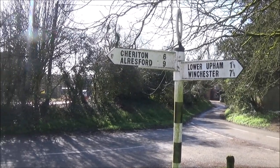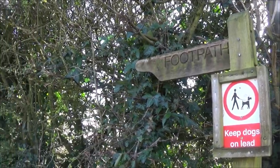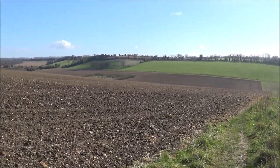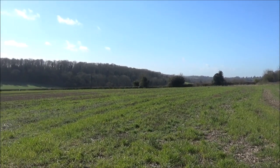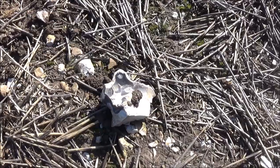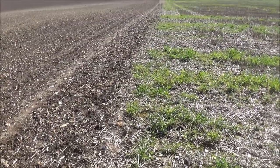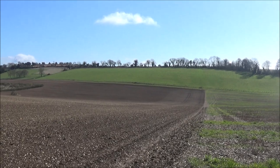So just past the pond, at the sign, we bend round to the left on the Cheriton to Alresford Road. And we take this footpath into the field. Then we follow the well-worn path. We're in the South Downs on the chalk, so there's lots of flint like this. It's lying on top of the ground, and it was used years ago for facing buildings. It's called flint knapping. Flint only occurs where there's chalk, so you know it's chalk underneath if you see flint.